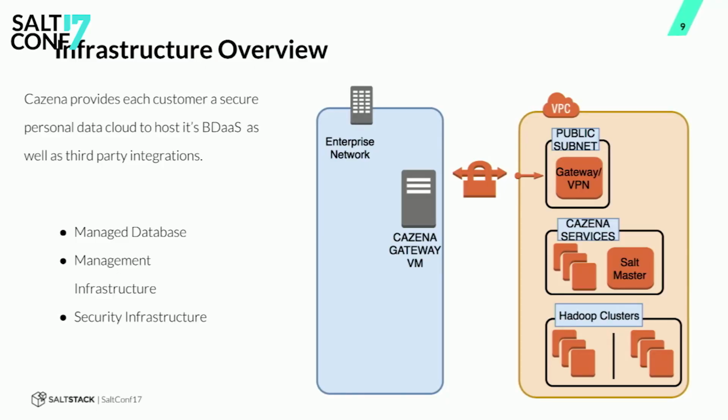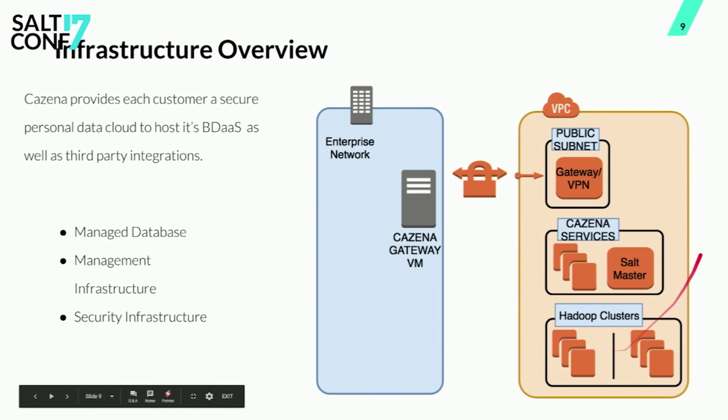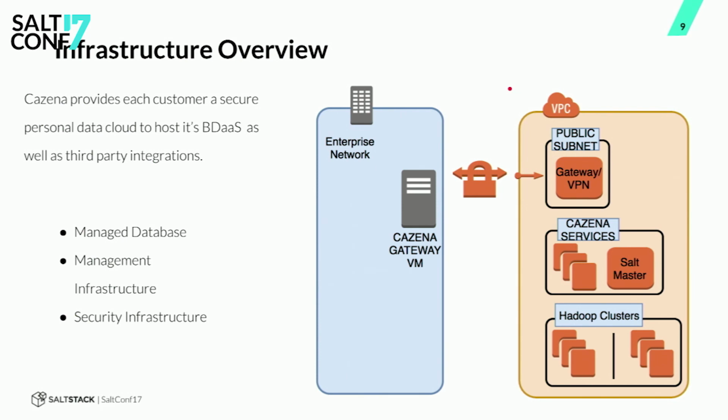All right, so the first thing that we should go over is our infrastructure overview. This is very high level. This isn't what our infrastructure looks like necessarily, but it is a very good showing of what's important to this talk. So this is our infrastructure, and that's going to be in the cloud. So this would be in an AWS VPC or an Azure VPN. And we just have some subnets and firewalls around this. And we have a public subnet and a few private subnets.